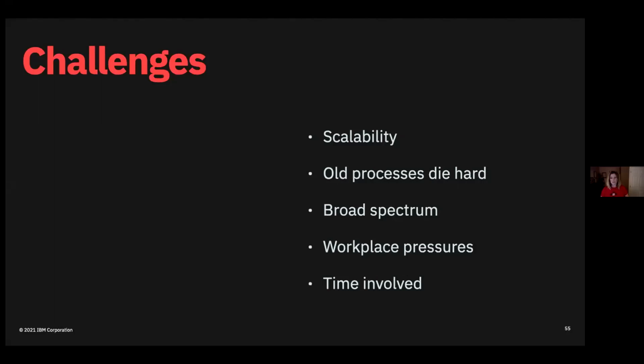Some of the challenges we're still seeing is that some of these solutions that we have don't really scale to really large teams and really large products and projects. We have a lot of processes that are ingrained in our organization, and those can really die hard, and it can be difficult to overcome those with our large teams. We're looking at such a broad spectrum of needs, and trying to address that broad spectrum of needs is overwhelming. And there's a lot of time involved in trying to address those things. And then there's workplace pressures on top of that, like go to market and getting things out the door quickly.